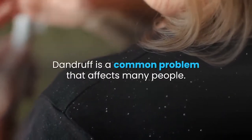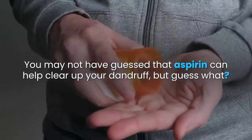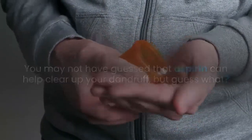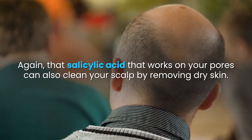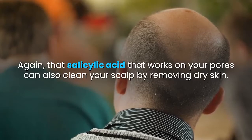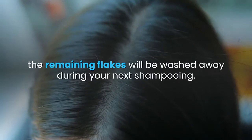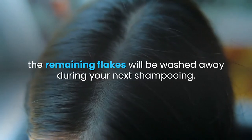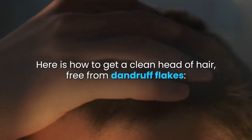2. Keep dandruff at bay. Dandruff is a common problem that affects many people. You may not have guessed that aspirin can help clear up your dandruff, but guess what? It can. Again, that salicylic acid that works on your pores can also clean your scalp by removing dry skin. Once your scalp is clear from dry and dead skin, the remaining flakes will be washed away during your next shampooing. Here is how to get a clean head of hair, free from dandruff flakes.